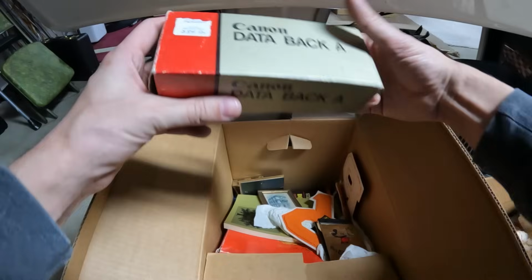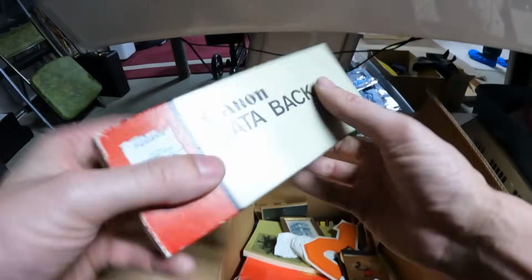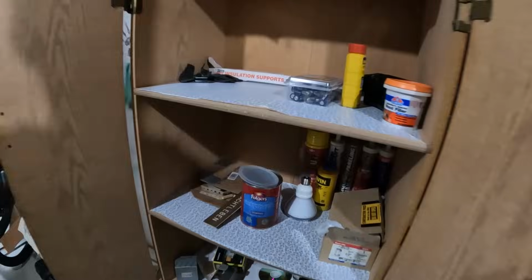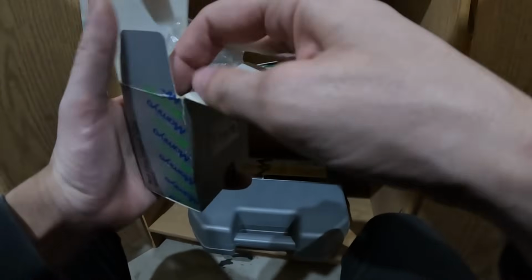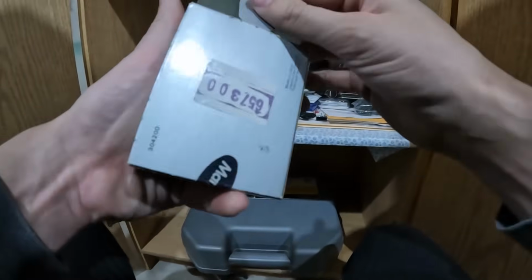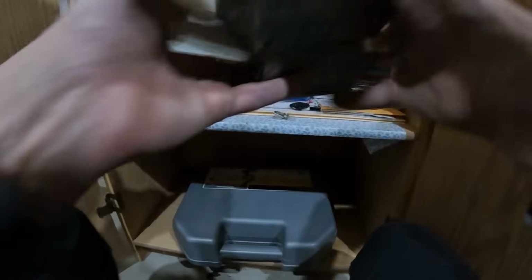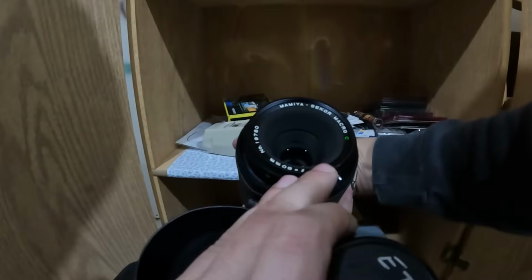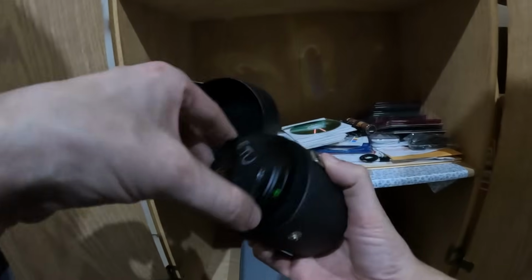There's a Canon data back. That's in there. I'll grab that. Full film insert. That looks brand new. I think I'll grab that. And there's two of them. Nice. Actually, it looks like there's a lens case back there too. Mamiya, nice. 80 millimeter. We will take that as well.